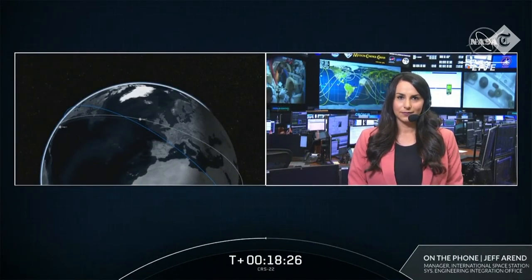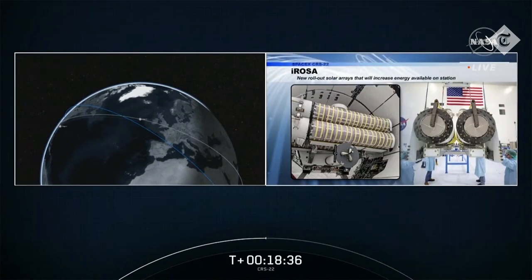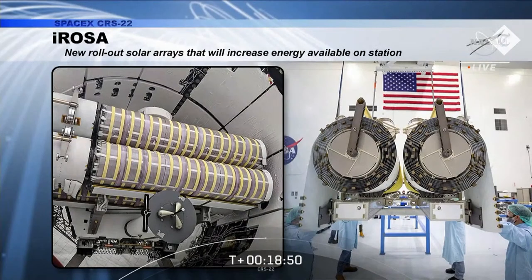So I'm going to start at the beginning a little bit because the punchline at the end is probably the best. Over time, our solar arrays age. The first set of arrays have been up there over 20 years. Our most recent arrays we brought up just before shuttle retirement are over 10 years old as well. And the set in between are closer to 15 years old. So over time, the arrays aren't as efficient at generating power. That's one of the things we wanted to fix with the augmentation.